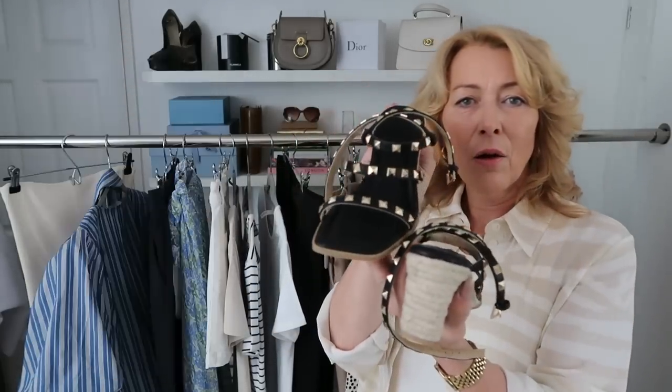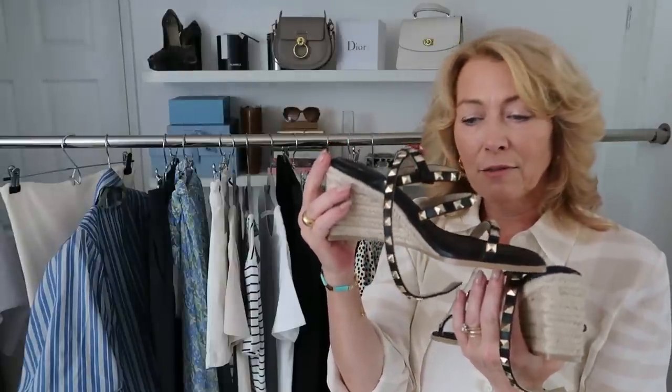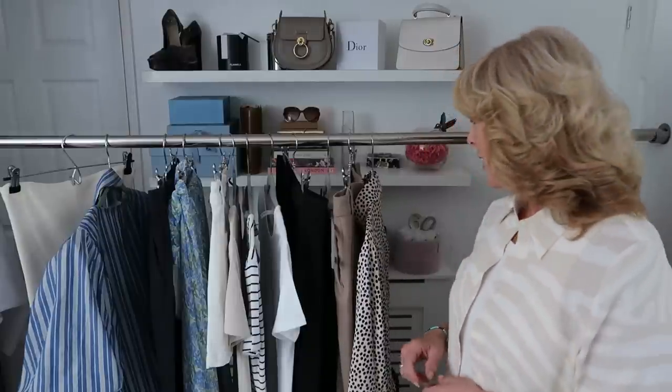But I think they are well worth £25 or less. Right, ladies, I've just checked. They were £39.99. I got them in sale at £25. They're now £14.99. So be quick, ladies, if you want to get your hands on a pair of those sandals.